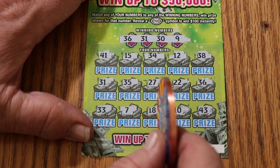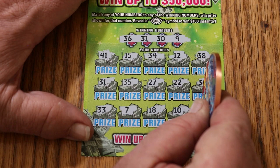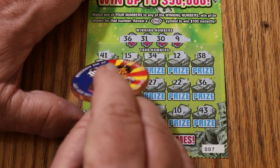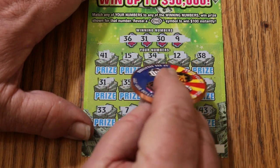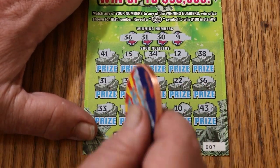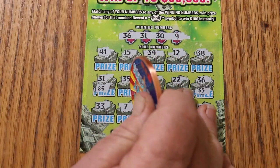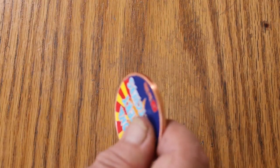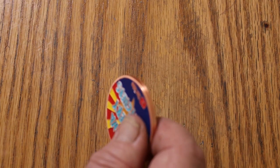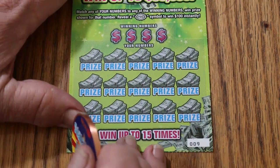Okay, what do we got here? We had that 36, and we had, what was it? I should have marked the damn thing. 31 and the 36, gotcha. Okay, let's see what happens this time. $5 for 10. Okay, that puts us at $50 back out of the $55. We're only $5 short on this session for a break even.